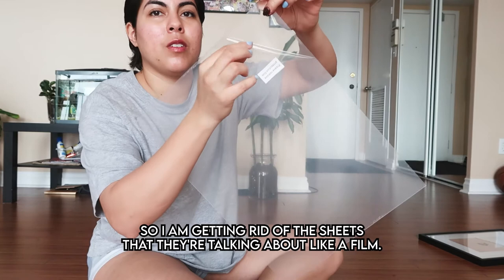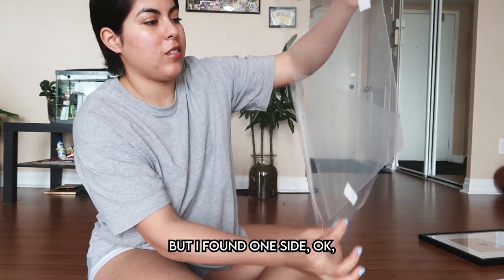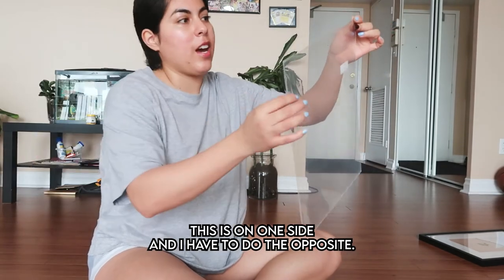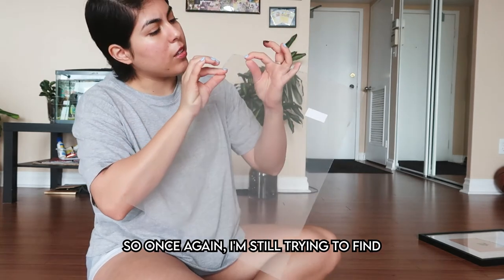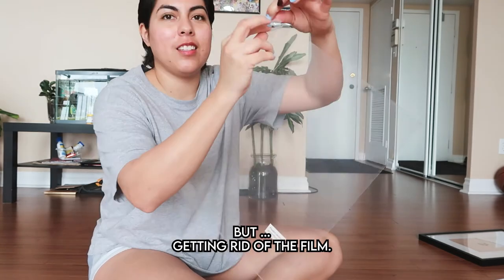So I am getting rid of the sheet that they're talking about, that film. So that's on one side, okay? This is on one side, and I have to do the opposite. Once again, I'm still trying to find where exactly I can take it out, but getting rid of the film.